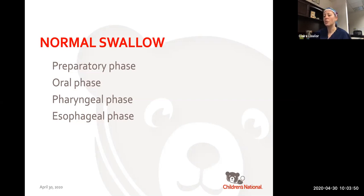Development of the suck in utero can begin as early as gestational week 10 or 11. By gestational age 34 through 38 weeks, if a baby is born, they're typically able to oral feed. Prior to that, if you have a more premature baby, they often need feeding support. In infants, all 4 phases of the swallow are under involuntary control. In children and adults, the preparatory and oral phases are voluntary, and then the pharyngeal and esophageal phases are involuntary.